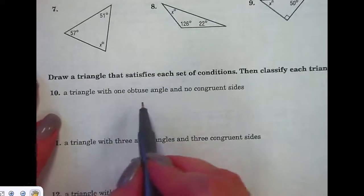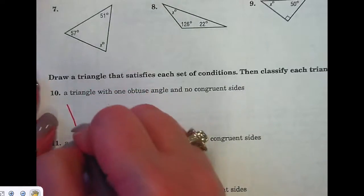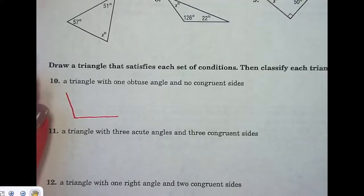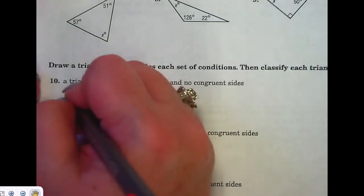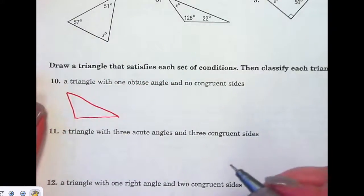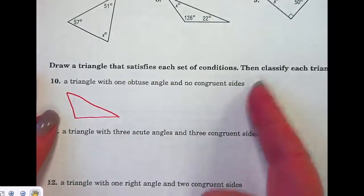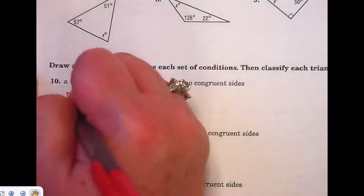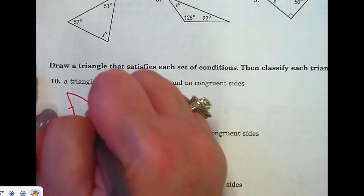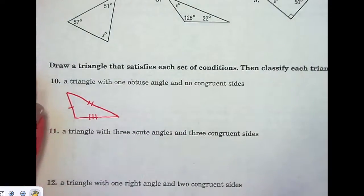So if I'm going to draw a triangle with an obtuse angle, I'm just going to start with an obtuse angle that's greater than 90 degrees. And then I am going to draw the third side. That's it. And to show that it has no congruent sides, I'm going to do one line there, two lines there, and three lines there. That means none of them are the same.